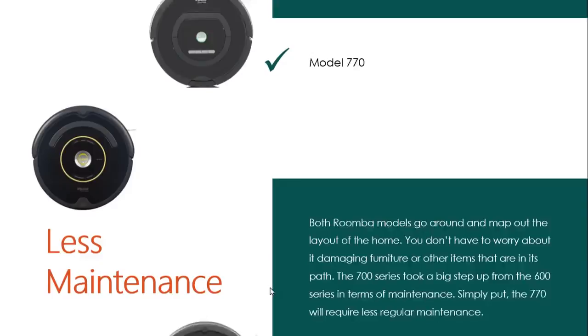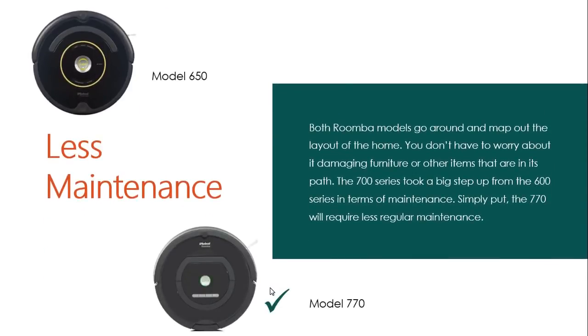In terms of maintenance, again, we touched on this before, but the 770 is a little bit easier to maintain, with less regular maintenance and a little bit more hands-free operation, which is what you want your robot to really be. And each series that's released is an improvement over the last one. This is not necessarily a knock on the 650, just that the 770 does it better.